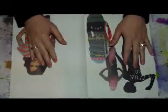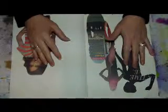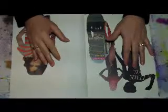Hello, this is Joy. I have a page layout that I wanted to do today, and this is an idea that's been rolling around in my head for a couple of weeks, probably about a month or so. I wanted to talk a little bit today about where you get inspiration and ideas for journal pages.